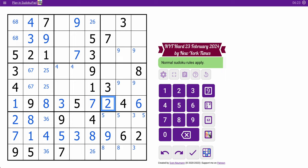Okay, 3, 5, 7, 9, 11, 4, 9. Okay, I need 1, 2, and 6. And box 8 is now complete. Okay, these can't be 1. These are odd digits. Those two can't be 1. So 1's up there someplace.